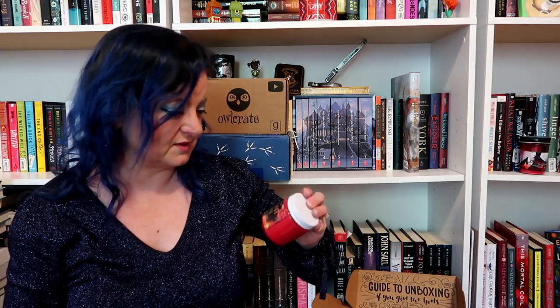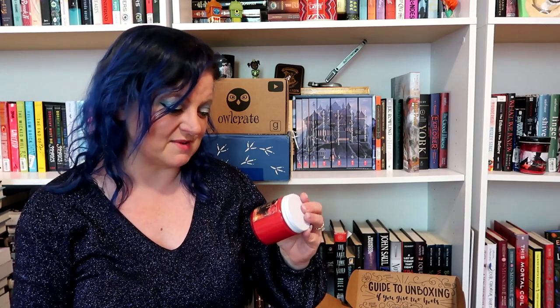Cute idea. Alright, then we have a candle from Novelly Yours Candles. Mount Ruin. Fire and Cinnamon Chai. Ooh. And this is like a hot pink color. Interesting. I was almost expecting it to be like a red hot kind of smell. But I guess with the chai, it's not. Also, it is one of those wood wick candles. It's a nice soft smell.